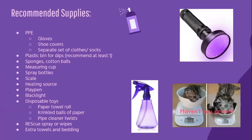So, recommended supplies. A lot of these have to do with whether you're doing the dips versus the shampoo. If you're doing shampoo, a lot of the stuff you're not going to need. But having some sort of PPE, definitely gloves, just because you don't want to be washing your hands constantly, and maybe some shoe covers or your special ringworm socks when you go into the room, so you're not touching everything and then touching everything outside of that room.